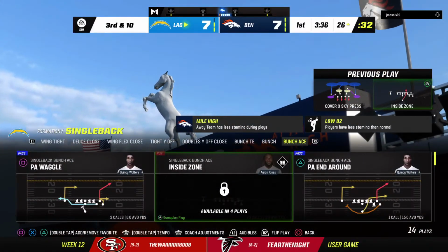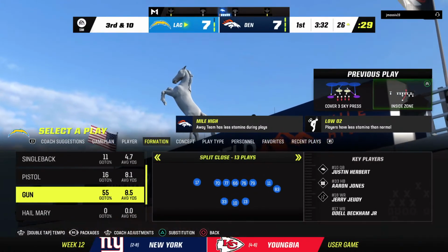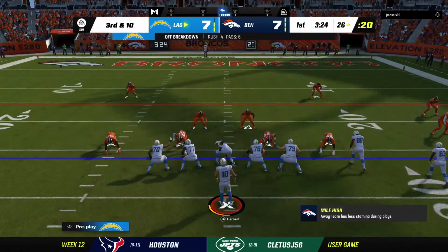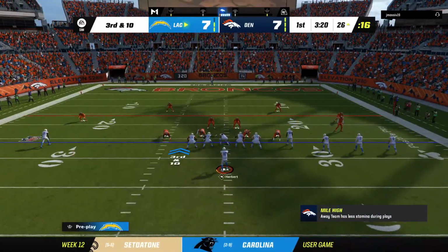Force of nature at the defensive tackle position. Yes, he's as big as they come, but still plenty agile. He's able to make a nice play there to swallow up the ball carrier. The chance of wasting this great starting field position is a real threat. This is 3rd and long.